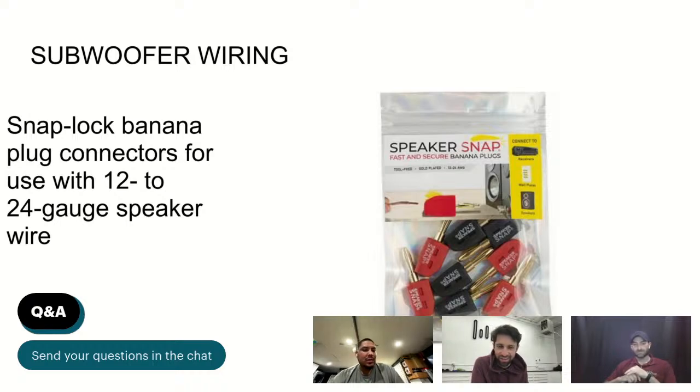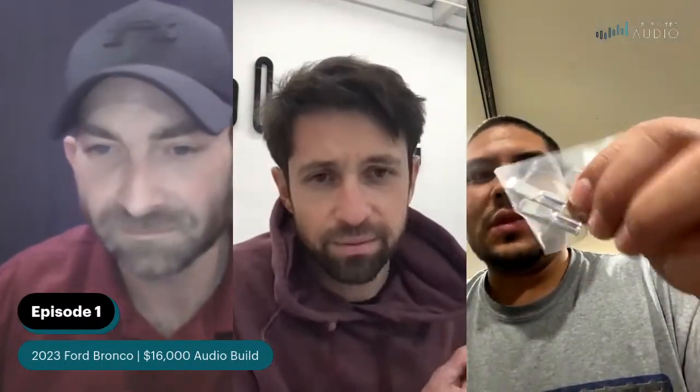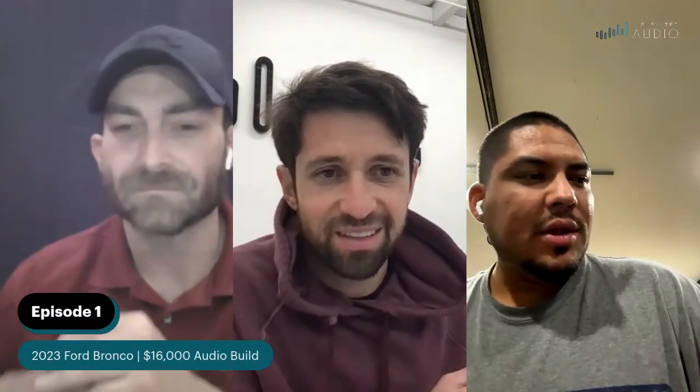One more time. Let me see if I have it. This is pretty much the meat and potatoes here. You can only connect them one way, so you can't mess it up. And they come with some terminals as well. They're copper, tin terminals. I don't know where the other part is though. I bought them a while back.